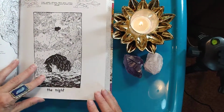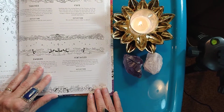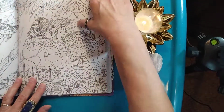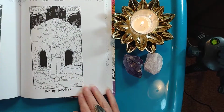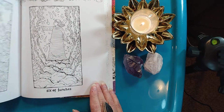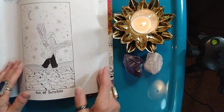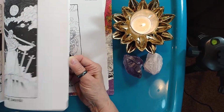And then after you're done with the morning and night, we get to the minor arcana. And then we have a reflection on torches, cups, swords, and pentacles. The minor arcana. Here is another picture. Beautiful. And then there is a coloring page for each of the cards in each of the suits of the minor arcana. So it goes through like that with all of the minor arcana, and there's some extra coloring pages.